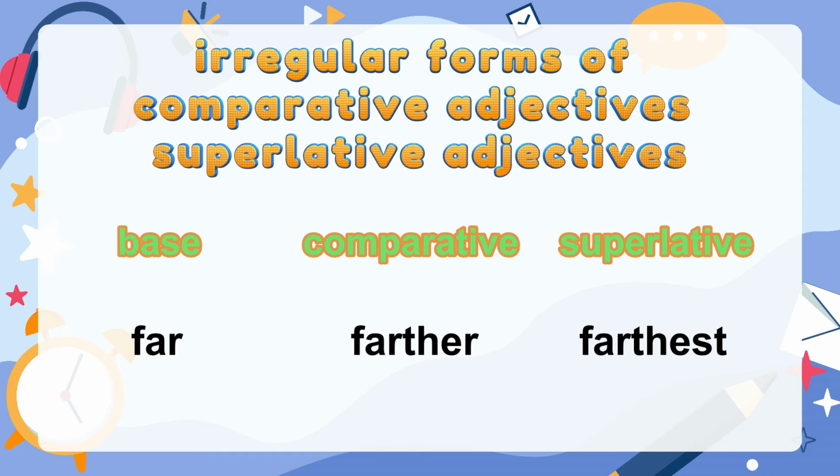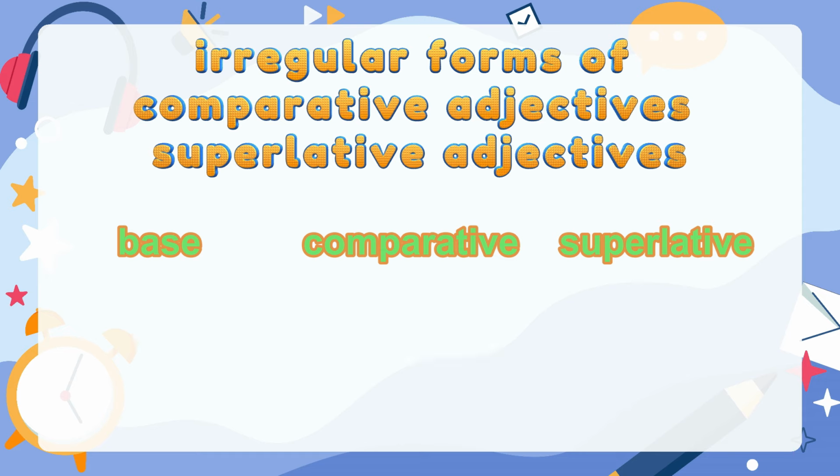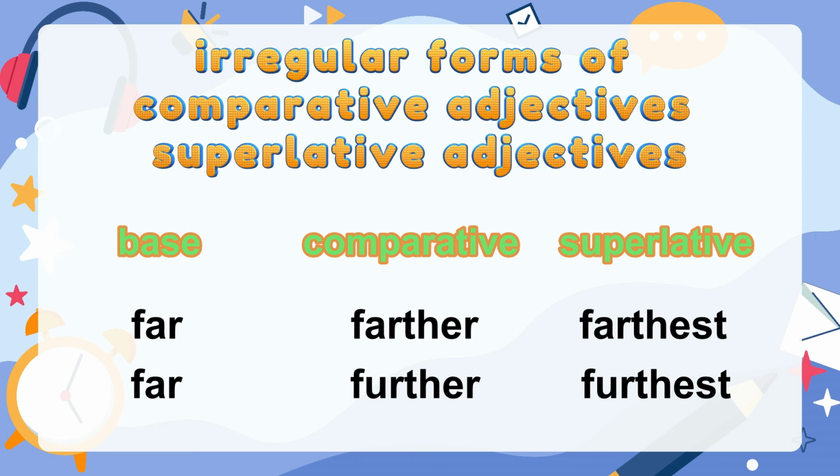Far becomes farther, farthest. Much becomes more, most. Well becomes better, best. For the adjective far, we can say it in two ways. Comparative can be farther or further. Superlative can be farthest or furthest.